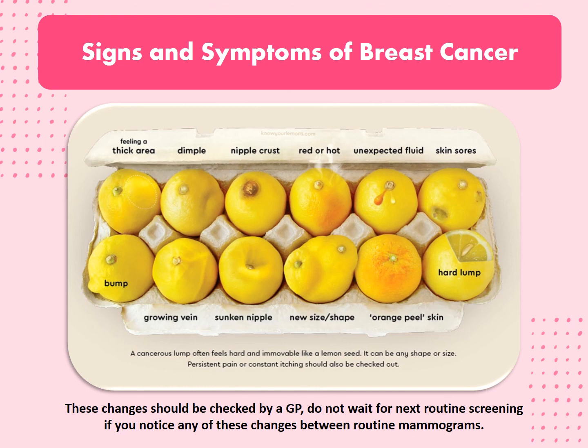Being breast aware is important for everyone, including the people that are attending for their screening mammograms. Knowing what's normal for you is also extremely important. So if you notice any of these changes, such as a thick area, dimpling on the breast, nipple crust, a red hot rash, any discharge from the nipple, skin sores or changes, a lump or a bump, nipple inversion, a change in size, orange peel skin or skin has changed texture, or a hard immovable lump, you should seek GP advice for that as soon as possible.